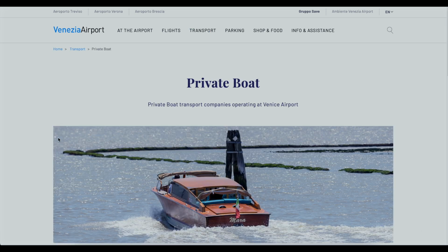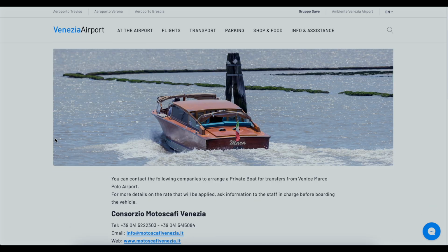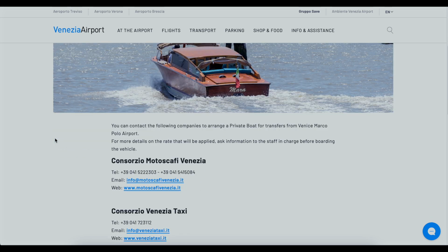This time, instead of the water bus, when you click on the private boat option, it will bring up a few different private boat companies. So I'll just select one here. I'll just select the top one and let's get a quote for a private taxi boat from the airport back to the centre of Venice.